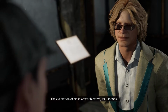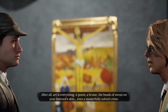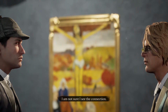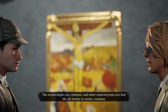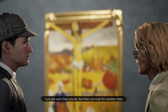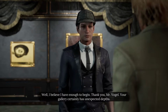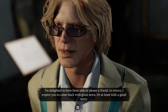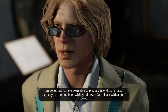The evaluation of art is very subjective, Mr. Holmes. After all, art is everything. A poem, a bruise, the beads of sweat on your beloved skin, even a masterfully solved crime. I'm not sure I see the connection. Regardless, the painting was one of a series called The Sabbath Night in Cordona. The works depict sex, violence, and other controversial acts that life, for better or worse, contains. I see. I'm not sure that you do, but that can wait for another time. Well, I believe I have enough to begin. Thank you, Mr. Vogel. Your gallery certainly has unexpected depths. I'm delighted to have been able to please a friend. In return, I expect you to come back with good news, or at least with a good story.